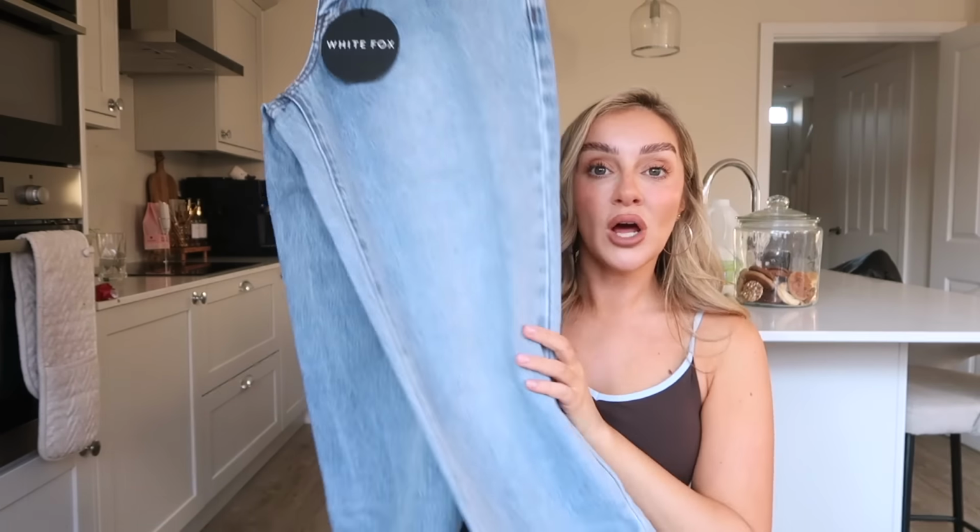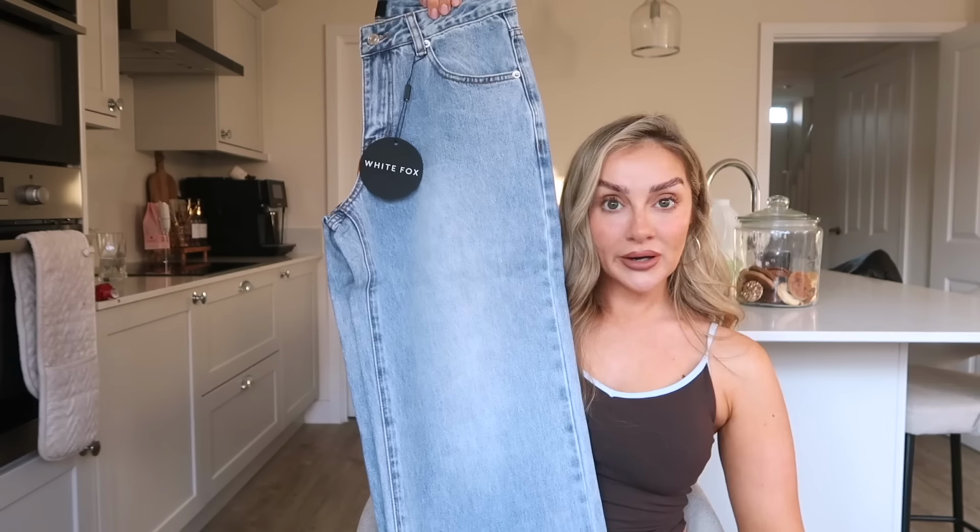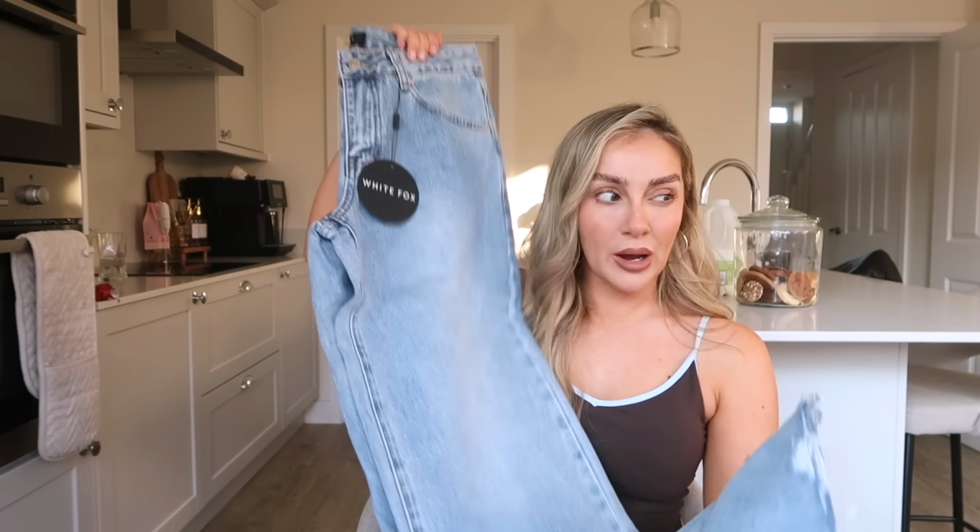And again, I feel like these are very spring. They're getting me in the spring mood with the light wash colour. So I look forward to wearing them. Then with that brown top, gonna be stunning.